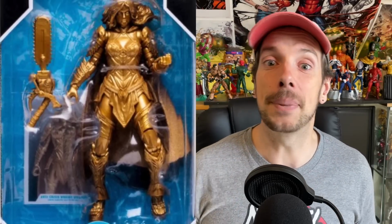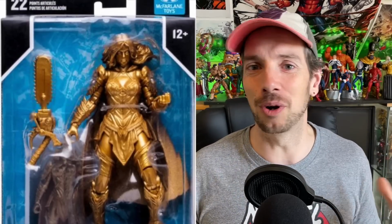Looks good. McFarlane are always decent when it comes to the sculpting, they always get it. When it comes to PR relations, maybe less so. We'll get to that later. But it looks like a gold statue Oscar of Wonder Woman with a chainsaw. I mean, hey, if your collection's crying out for that, then this one's for you.